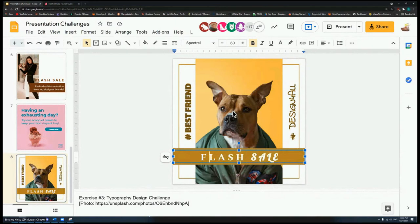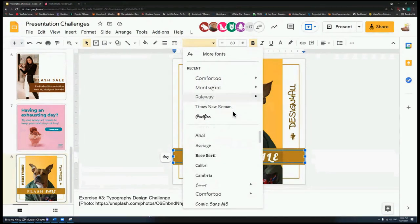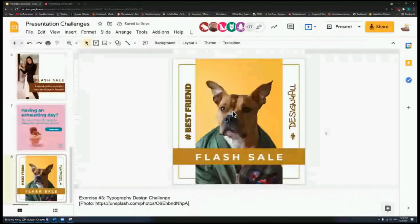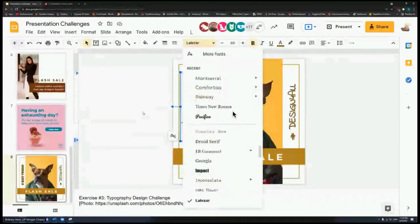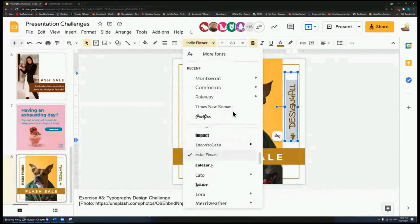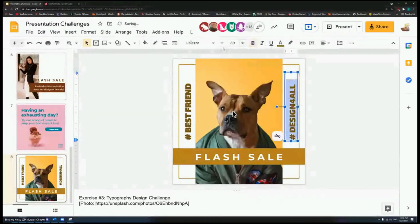So on the bottom, we can click here. Let's see. Well, what a playful one. So let me try Montserrat. That sounds good right here. Gives it that professional sense. And then here we can continue it on, maybe keep this Lazar, just like that, and then decrease the bold.